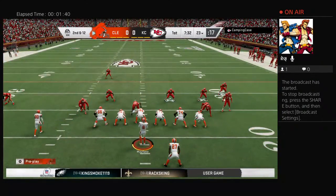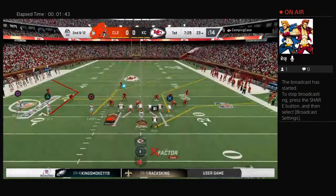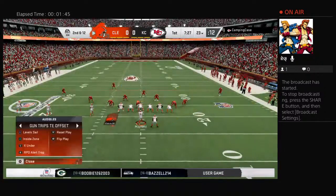Set. Come on. Watch the out. Watch the out. Watch twist.